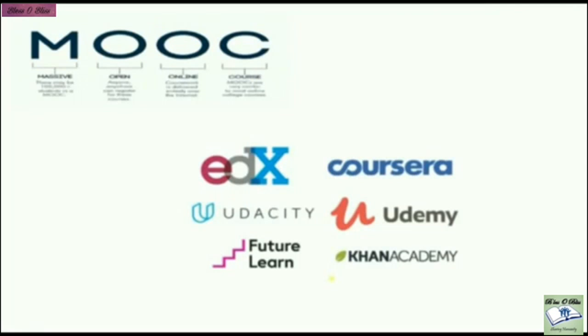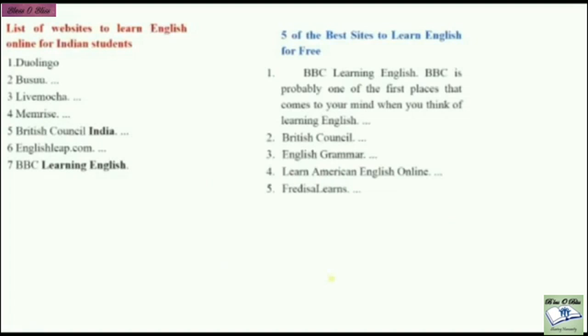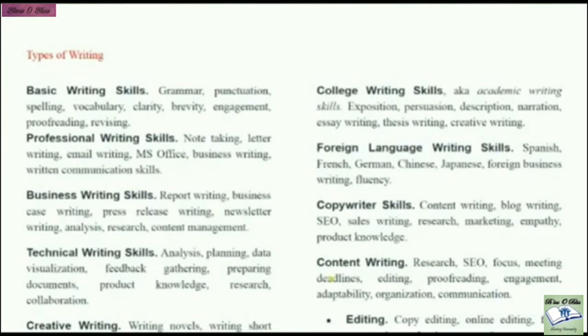And now, a list of websites to learn English online course for Indian students. I have highlighted 7 websites here. Please kindly go through whenever you're free. The next best sites: BBC Learning English, British Council. Already I said you have to give importance to language. You can't deny learning the English language. So now, coming back to a very important area, that is types of writing: basic writing skills, professional writing skills, business writing skills, technical, college, foreign, copywriter skills, content writing and editing.